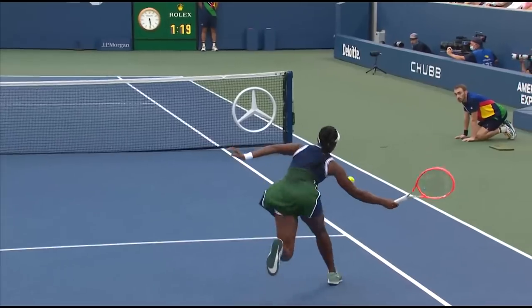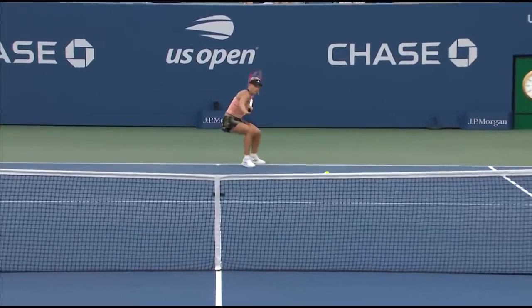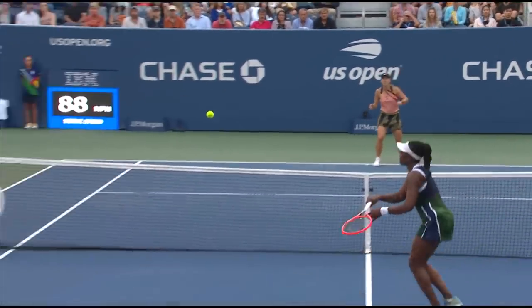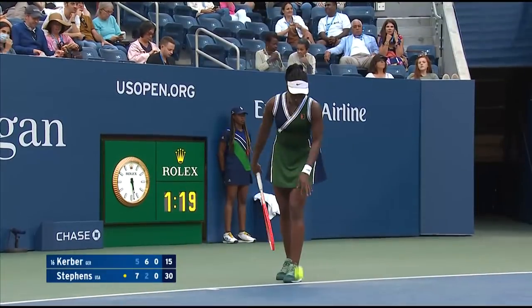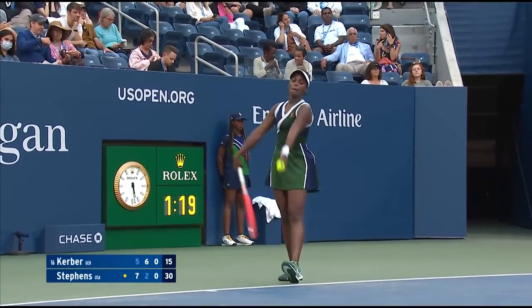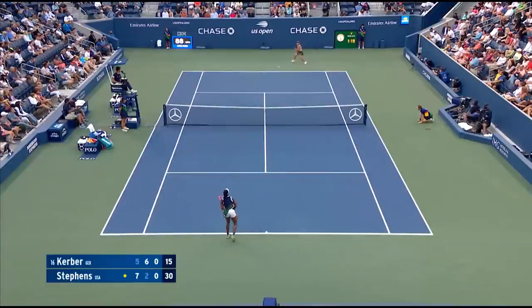Just awkward for Stephens, but she really needed to take that up the line more. Didn't really give herself a shot on that ball after the approach. Oh.